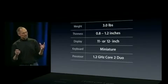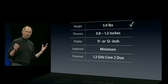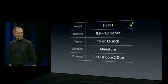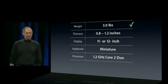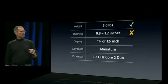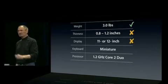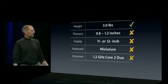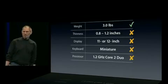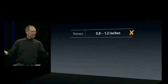So we looked at this and we said, what do we like and what do we think is a compromise here? We think the weight's a good target, 3 pounds. But we think there's too much compromising to get there. Too much compromising on thickness, too much compromising on less than a full-size display, less than a full-size keyboard, and we think you could put even more performance in one of these products. So, let's take a look at the thinness first.